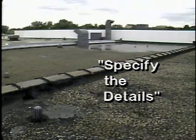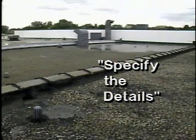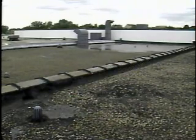Next, the project details should be specified, spelled out clearly so there can be no misunderstanding. This is another area where the contractor or materials manufacturer can help by supplying customers with exact specifications.